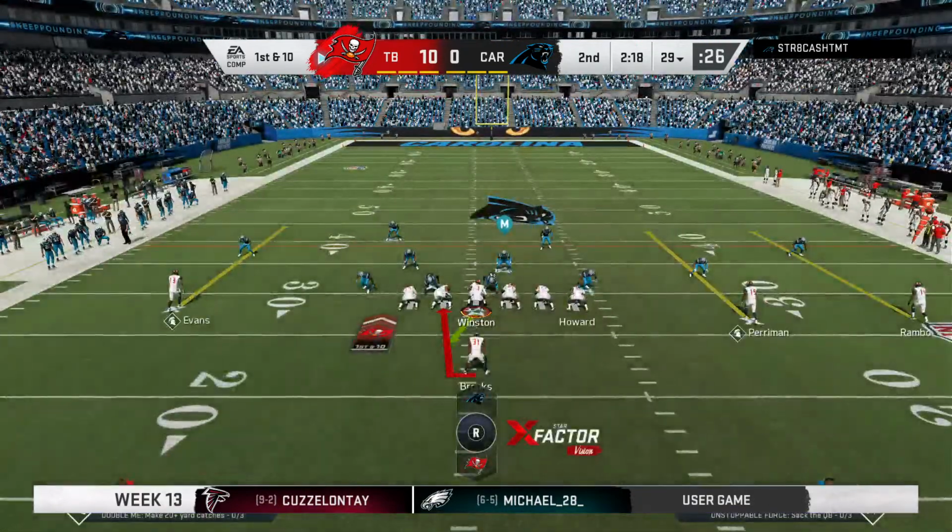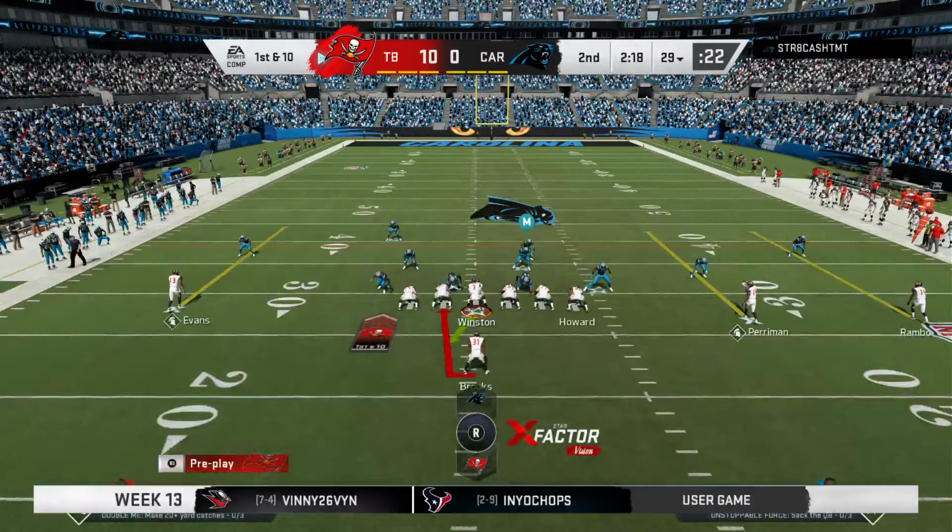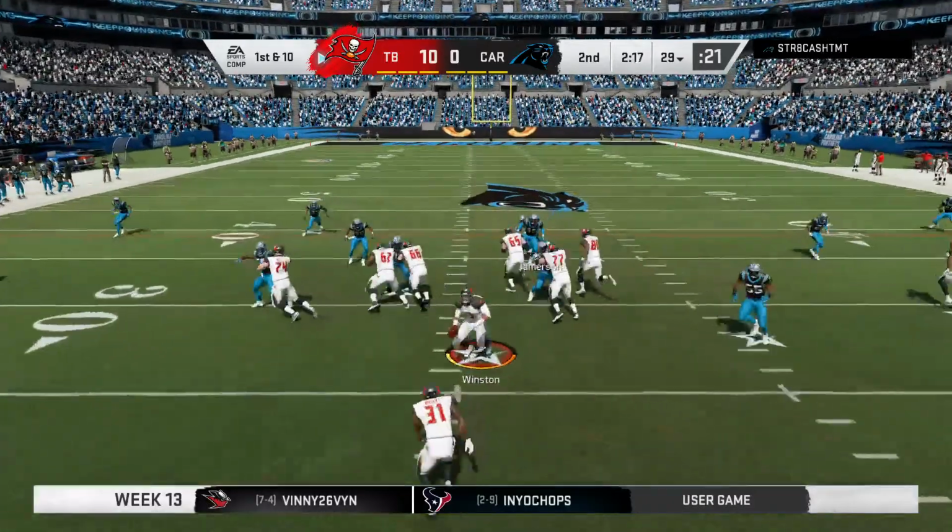Watch the ship. Hey, watch the ship. Flip it. Check four. Let's go.